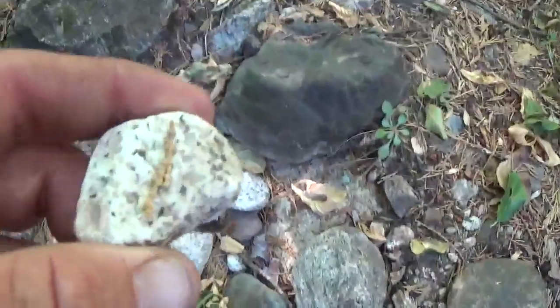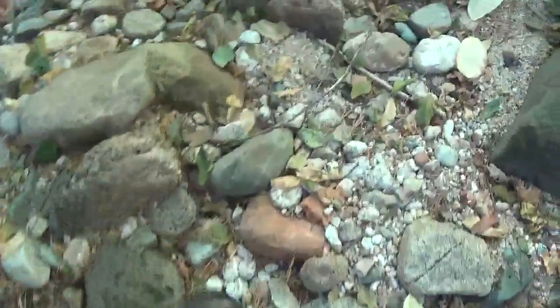But we are on, I think, what's called Soda Creek, as far as I can tell from the map. Looks like a bunch of granite, predominantly. But you never know. We're just gonna give it a little look around.